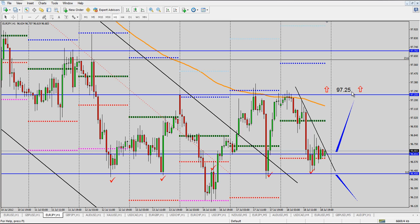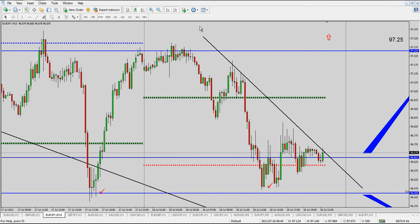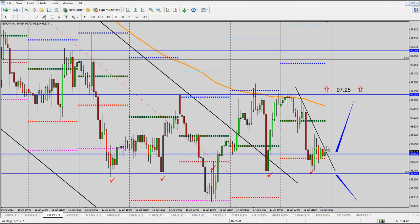Ultimately, I want to see a 1 hour candle open above 97.25, and that will give us a continuation. But also in the short term, we've got some short term trend lines that I think are going to be interesting to keep an eye on. If we start to get this euro yen breaking and holding above about 96.70, 75, right in that general area, maybe even 96.80, I think this pair will float back up to that 97.25 level once again.